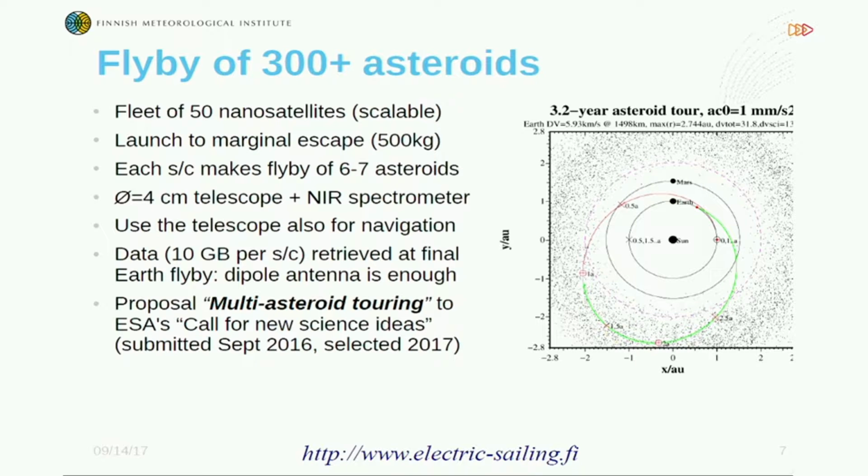Then we could fly a large number of these satellites in order to look at a large number of asteroids, taking seriously the fact that there is a very large number of asteroids, many of which would be relevant targets for study, not only for science but also for asteroid mining.